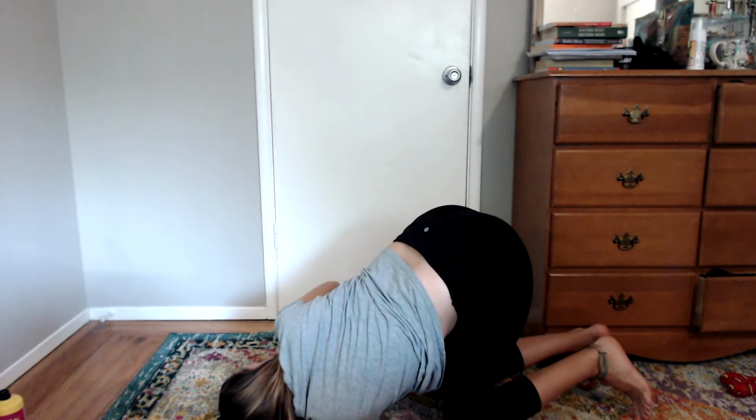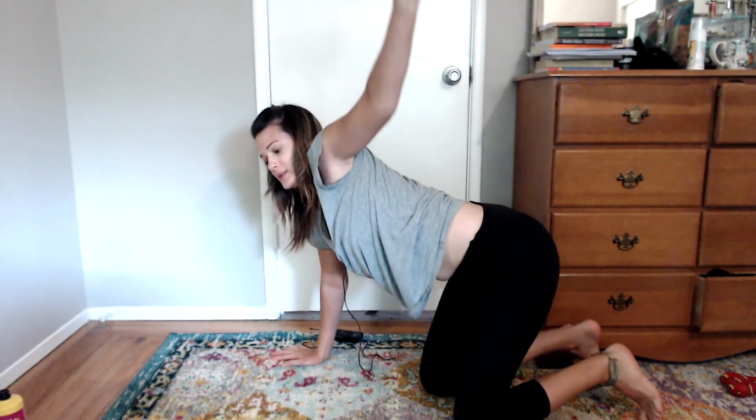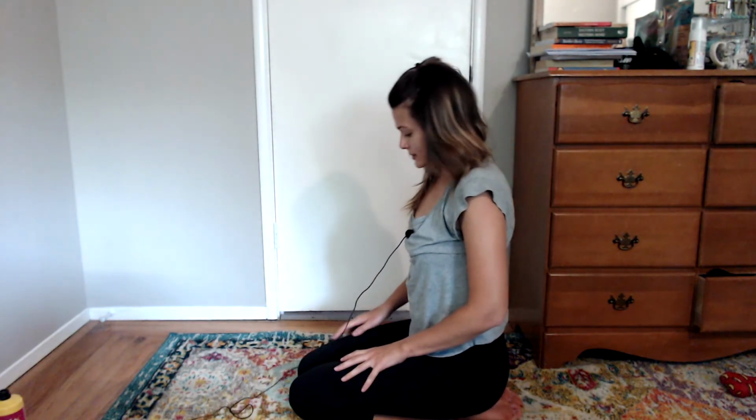Good. Next inhale, press down, stretch back up to the left. Exhale, hands down, neutral tabletop position. Here, come into a comfortable seat, kneeling down, so sitting onto your heels.